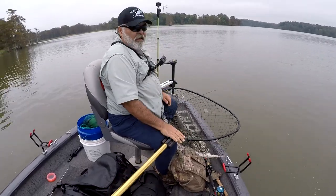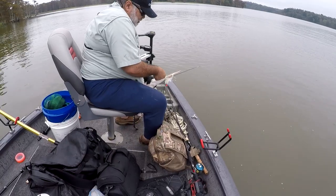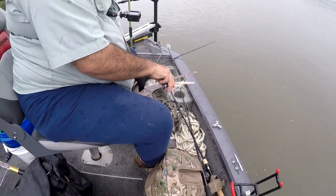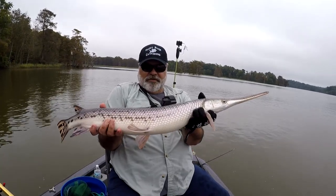This is your third one, because that first one counts. That first one counts. Yeah, he's tangled up properly. He is. Look at those choppers. Just put your finger in there, lip them. There we go. Number two.